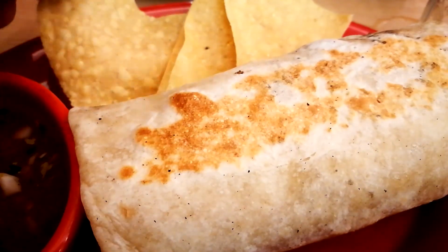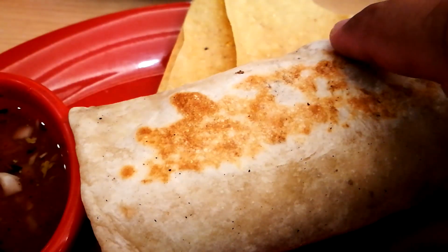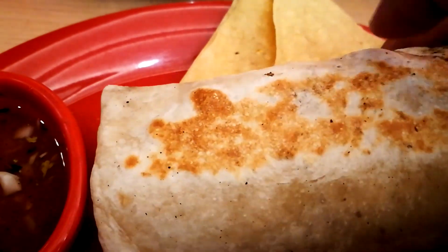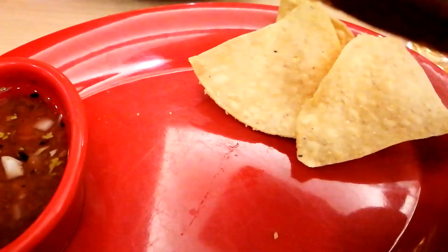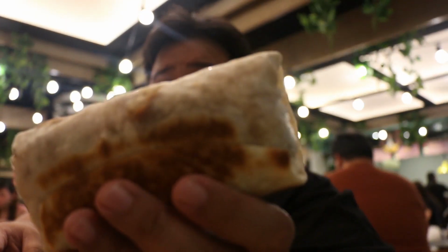So we'll start with the tortilla first. The tortilla is perfectly seasoned. Just a hint of salt and a bit buttery. Okay? There's no easy way of eating this, but taking it by hand and taking a bite. Oh, that is nicely cooked all the way through. Oh, it's heavy.